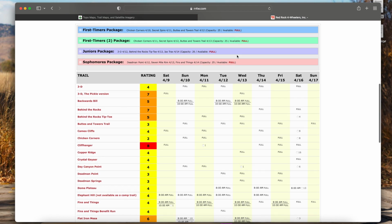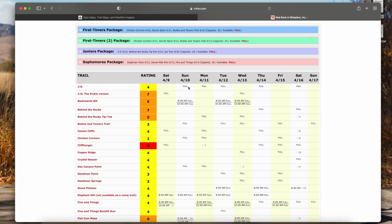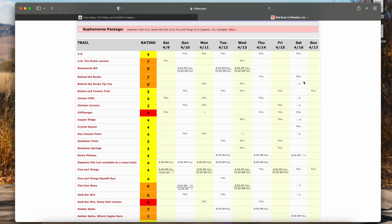Some of these packages, it looks like the packages are all full. So if you're a procrastinator, you're out of luck. Quick glance here, 3D, full. All of these trails. This is what happens when you procrastinate, right? So looks like Cliffhanger's got one spot available at the time of recording for Monday the 11th, and 8 spots available on Saturday the 16th.